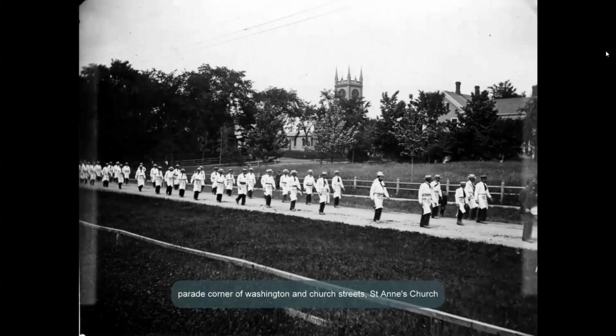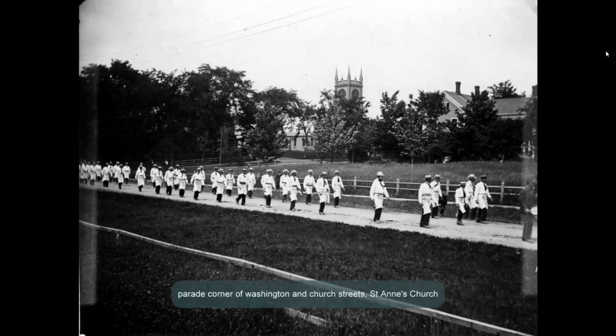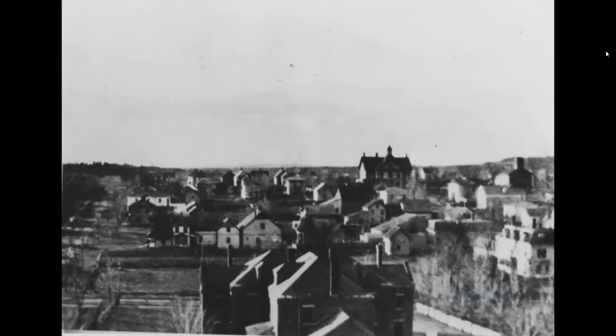This is the parade showing St. Anne's Church. It's just sort of a charming old picture. And that's the house. Yeah, that's okay. This is the old Beckett house that was taken down when they built the new Catholic Church.